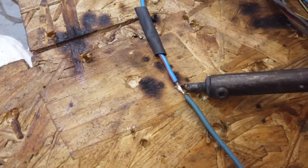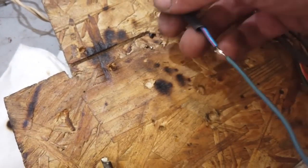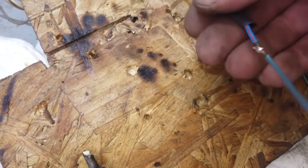Right, that's joined further up the loom there. Slide the heat shrink on for that repair. There. Repair. He's at it again. Okay.